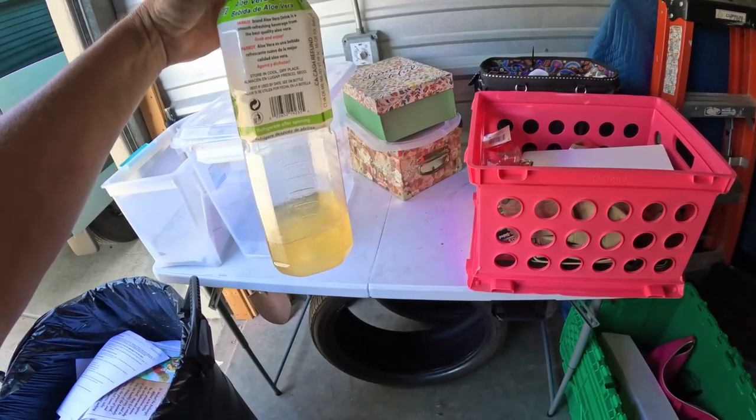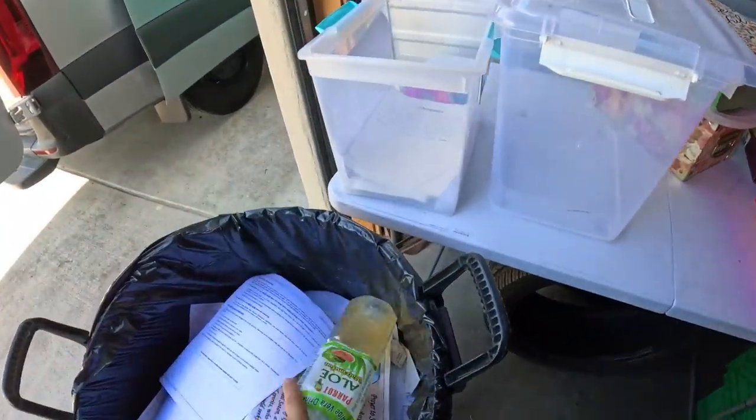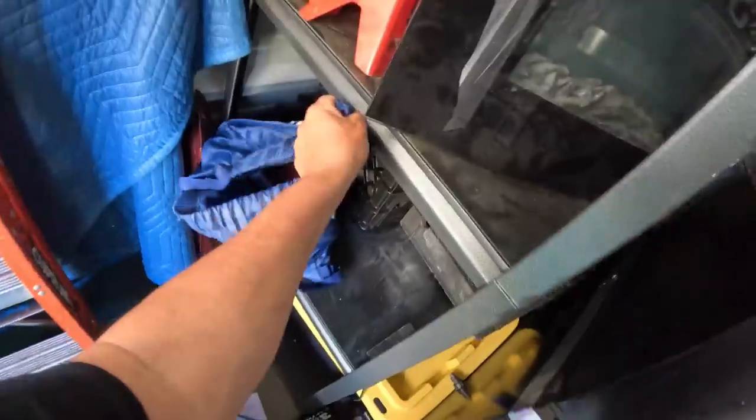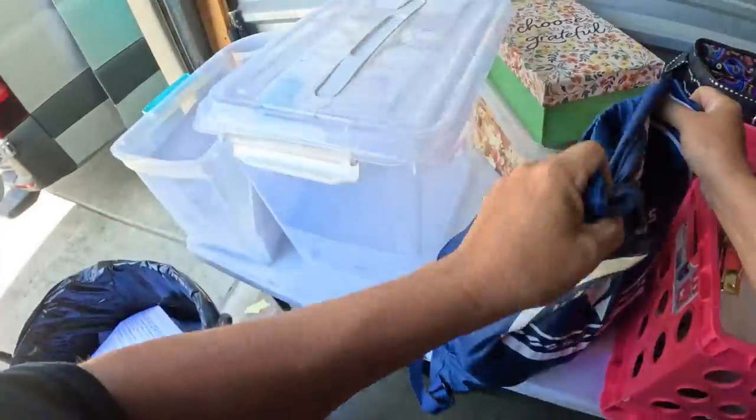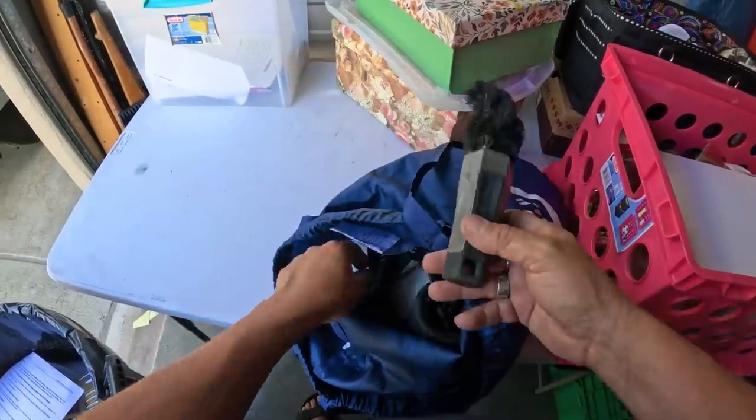That doesn't look so good, does it? I don't know if that's really aloe stuff in there. It looks like a pee-pee. We'll let that go. Oh, what do we got here? Oh, this looks kind of interesting. Okay, I think that's for cleaning your wheels.